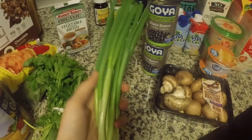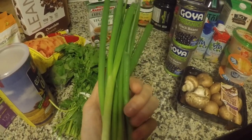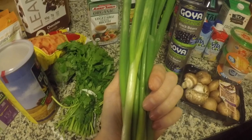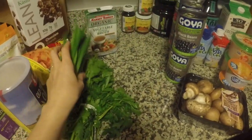These are scallions, and these are also going to be for that miso soup. If I have any left over, I'll probably use some either the end of this week or maybe next week for some like tacos, or if I make any Asian noodle dishes, throw some on for a garnish.